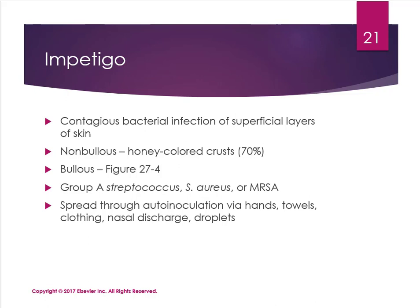Non-bullous impetigo usually follows some type of skin trauma, such as a bite, an abrasion, varicella, or some other skin disease, maybe atopic dermatitis. Bullous impetigo occurs sporadically and develops on intact skin and is most commonly seen in infants and young children.